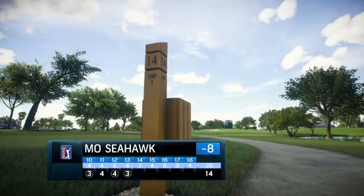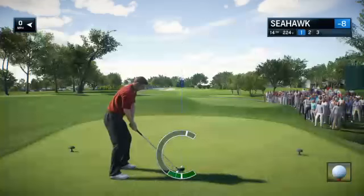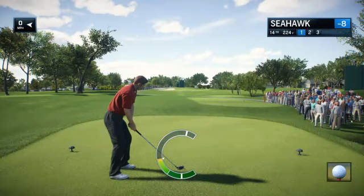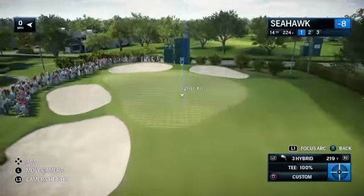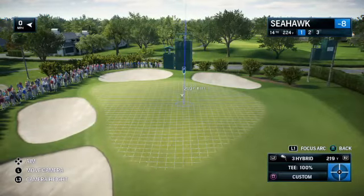Frank, now to the 14th, a par 3, and how difficult is this hole? Once again, very narrow entry into the green. So ideally you want to fly the ball a little higher than normal, make it soft, make it land a little softer.